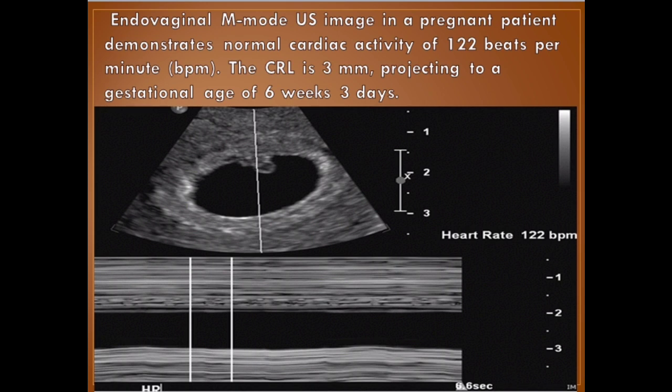Endovaginal M-mode ultrasound image in a pregnant patient demonstrates normal cardiac activity of 122 beats per minute, BPM. The crown rump length is 3 mm, projecting to a gestational age of 6 weeks 3 days.